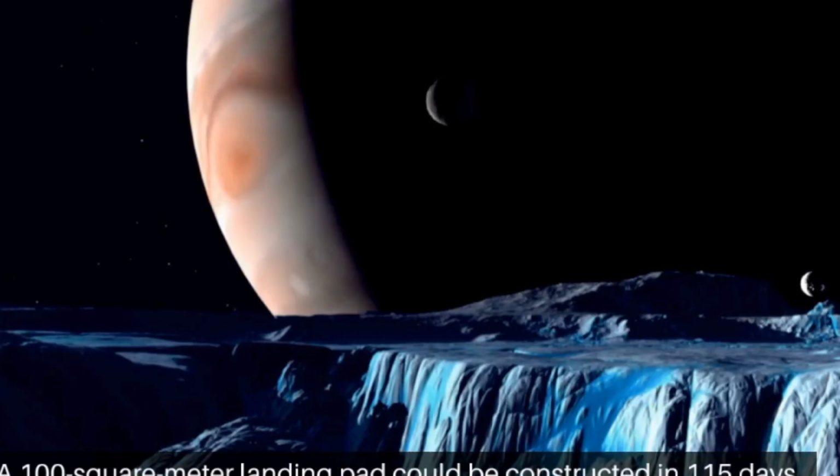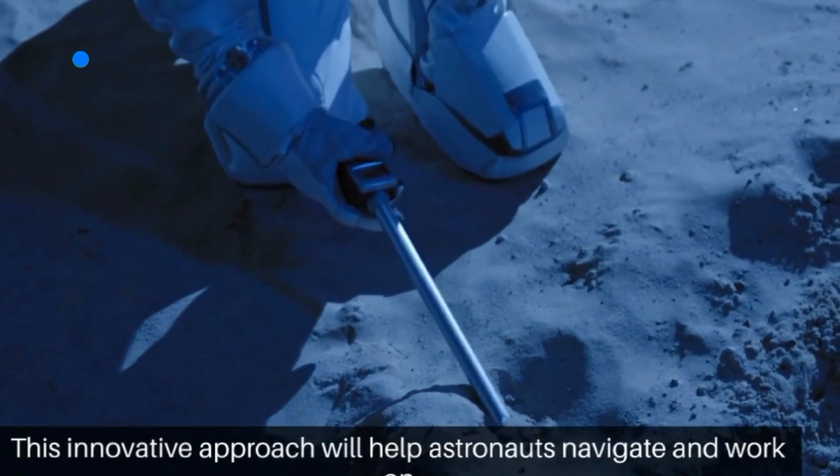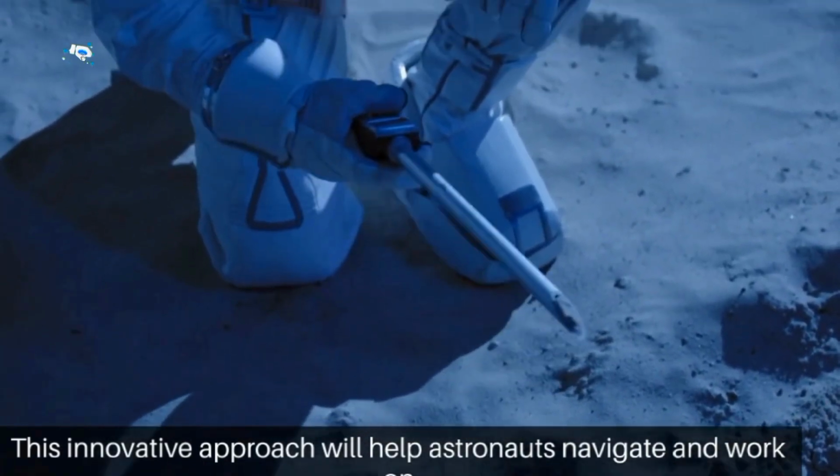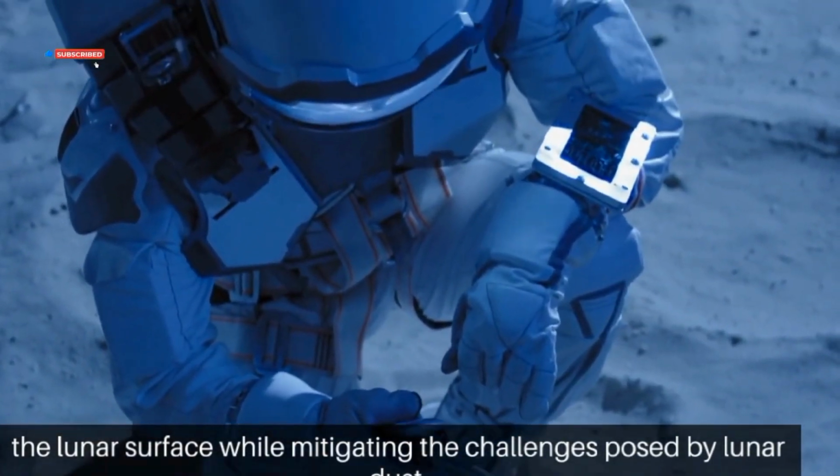A 100 square meter landing pad could be constructed in 115 days. This innovative approach will help astronauts navigate and work on the lunar surface while mitigating the challenges posed by lunar dust.